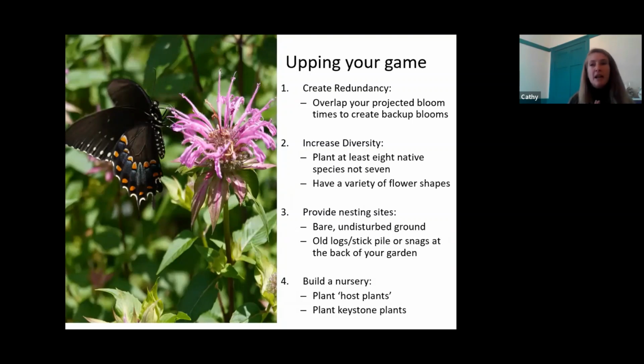And then finally, if you really want to go for the gold, if you can consider keystone plants. And that's a whole other talk unto itself, but Dr. Chalamy has done some work on keystone plants. About 5% of our native plants support 75% of those caterpillars. And if you get a chance to plant some keystone plants, it's hugely helpful. Those keystone plants are oak, cherry, willow. So pussy willows are awesome. Birch, and then for smaller gardens, it would be goldenrod, aster, and helianthus, so sunflowers.